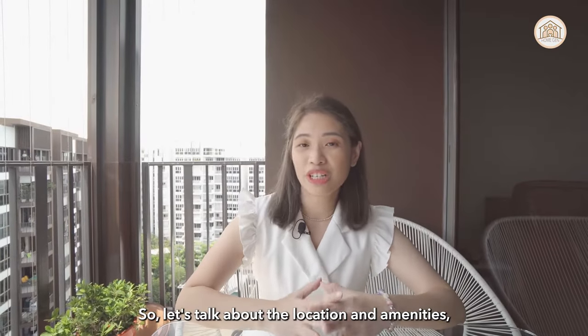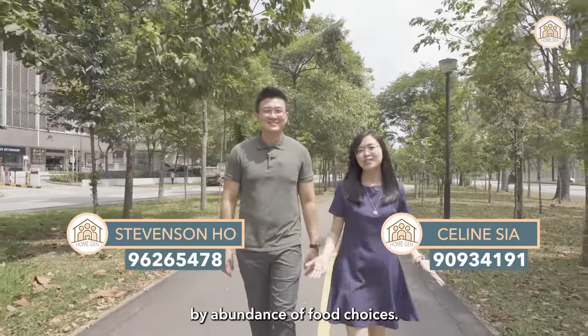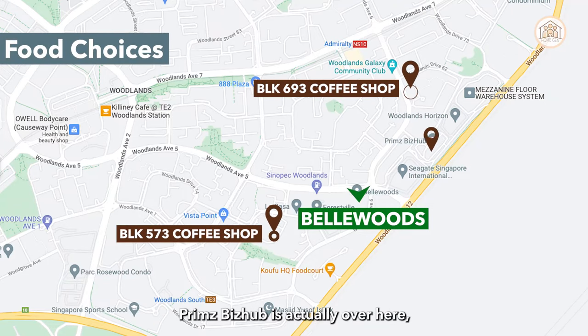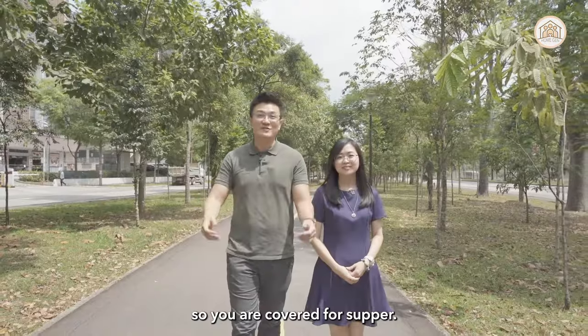So let's talk about the location and amenities. Over to Stevenson and Celine. Located along Woodlands Avenue 5, Bellewoods is actually surrounded by an abundance of food choices. So we have the Kopitiam at Block 573, Block 693, Prime Bistro, which is actually over here, Woodlands 11, Kofu, as well as Mega at Woodlands. And this Kopitiam mainly operates 24 hours, so you're covered for supper.